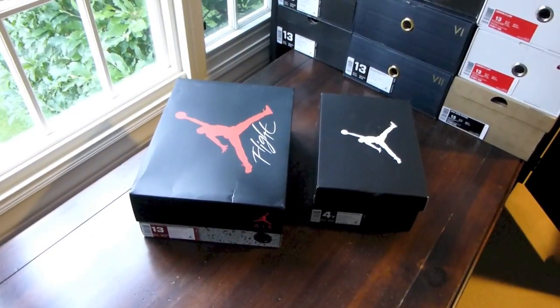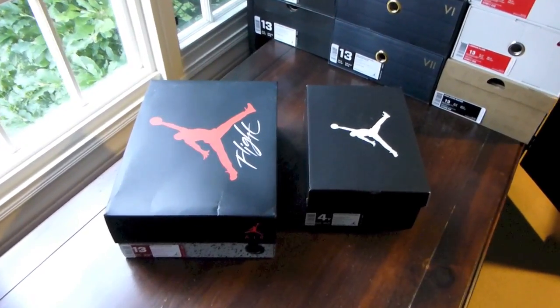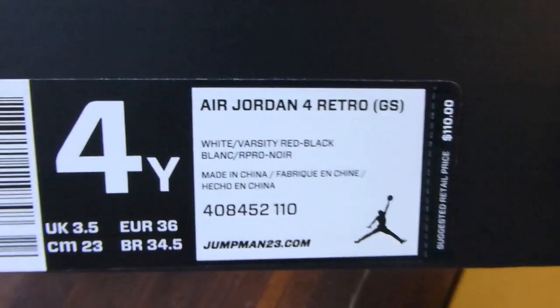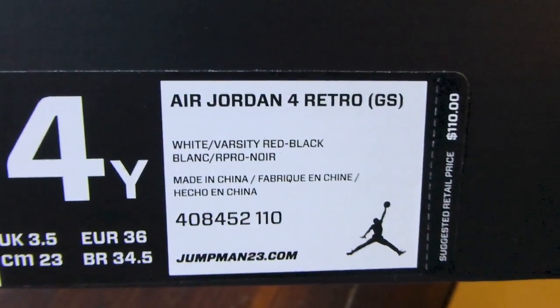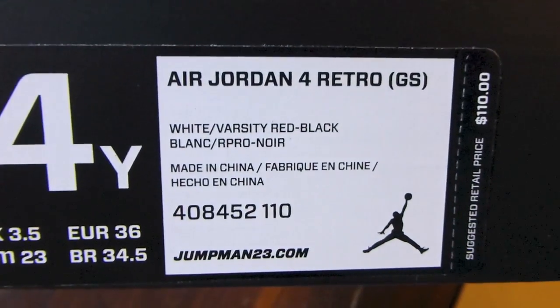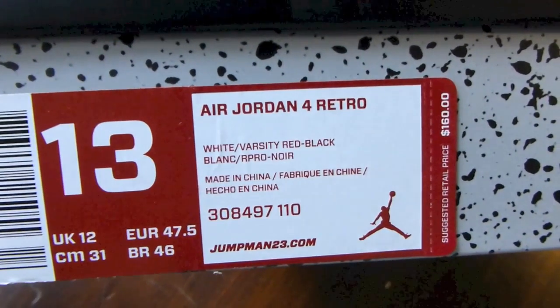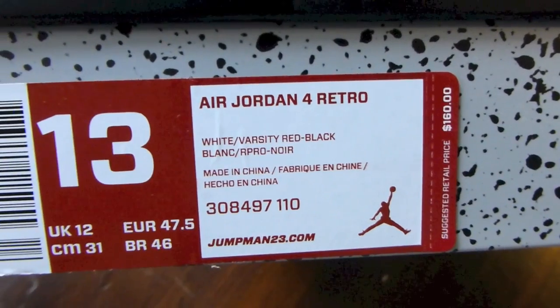Next two pairs, you guessed it, fire red 4s. On the right, got a pair for the future little man. Air Jordan 4 Retro GS, white, varsity red, and black. And then the adult box, size 13. Air Jordan 4 Retro, white, varsity red, and black.